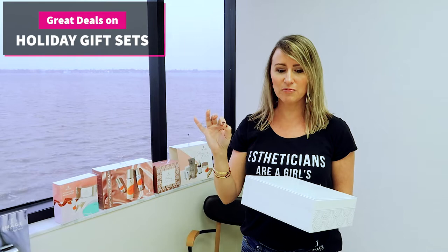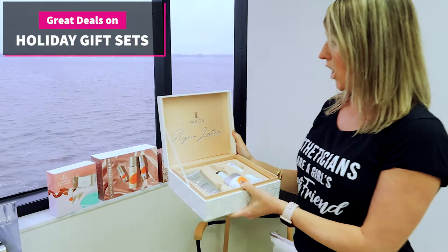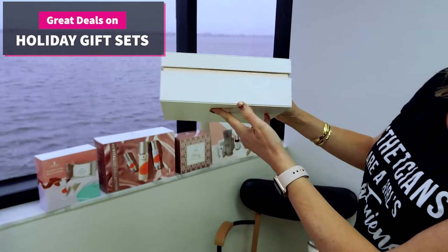Hi guys! So Christmas is 1 week from today, and we have these amazing image kits. They are always such a good deal, but this year they are a really good deal. It comes with this really nice box. We also give you a really pretty gift bag with really nice tissue.